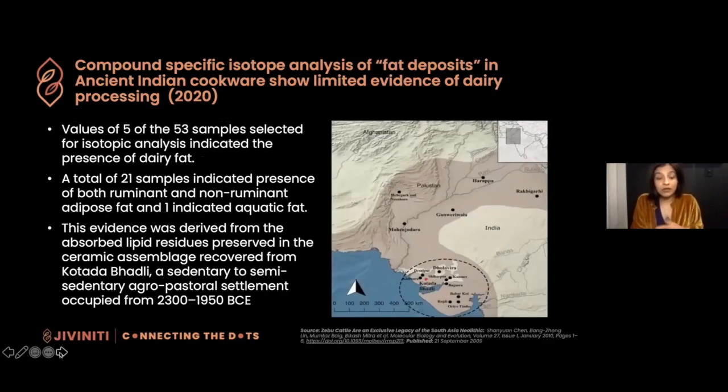Again, in the fall of 2020, I think it was, another similar compound-specific isotope analysis happened. This time, they focused on the western part of India, which neatly maps over the current modern state of Gujarat. The vessels went through a very similar process as in the previous study, and they took 53 samples.